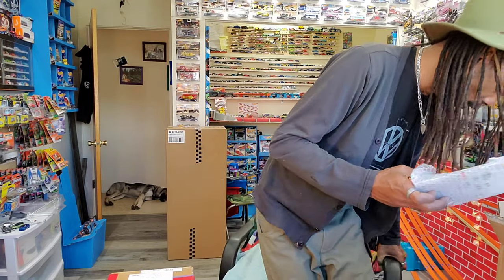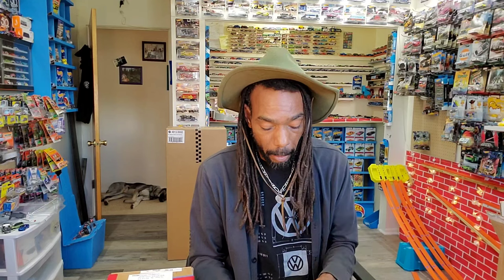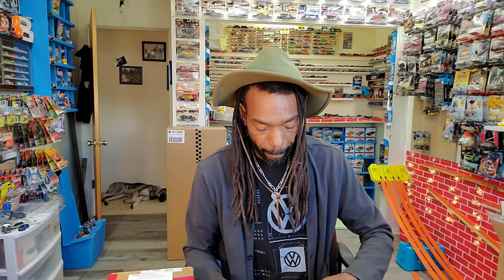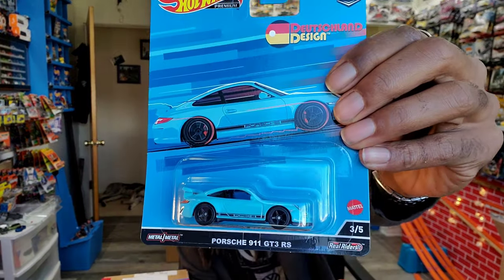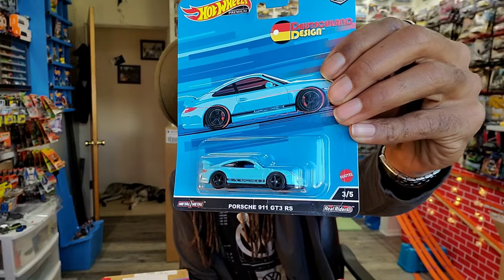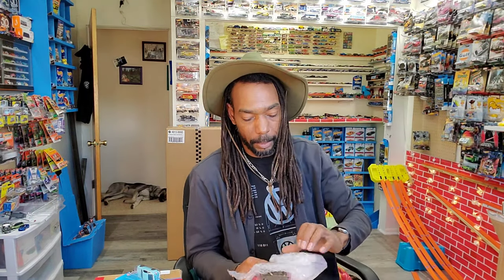What? This is why I went hunting today, was to score these. And I am guessing, assuming, I don't even care if there's only one. Oh, it's totally worth it, man. Totally worth it. I don't know if you guys got these in your hood, but the new Deutschland designs. Oh man. Another GT3 RS. That Porsche is fresh. Oh, Lester, what?